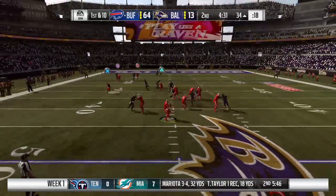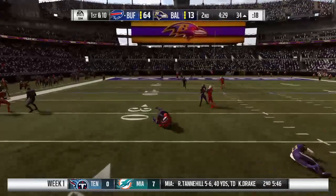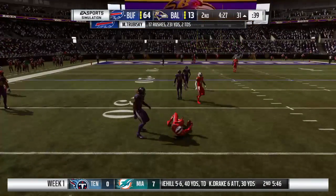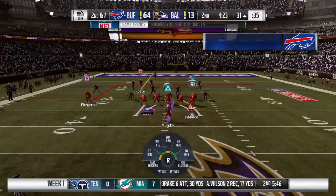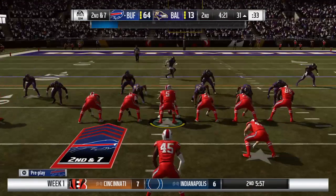After the interception, here's Trubisky. Buying time to his left, and this time not quite to the 30. He'll be down at the 31-yard line. He'll get 3 yards on the scramble there at second down.